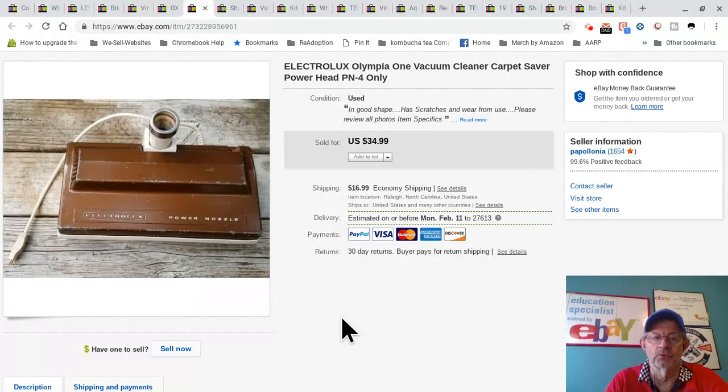I sold the vacuum itself. It's a canister vacuum, old Electrolux. I sold that for $75. I sold the hose for $35. And now I sold this for $34.99 plus shipping. It went right down to Charleston, South Carolina. So I made some money on shipping. I think it cost me $9 to ship it.